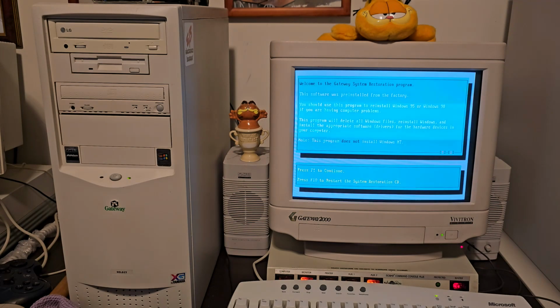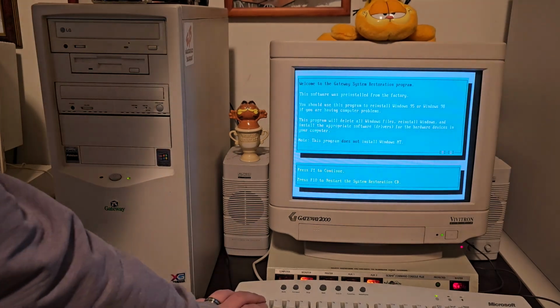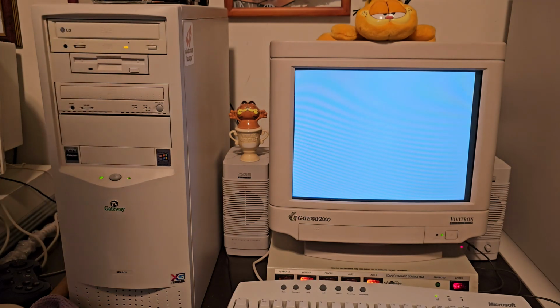Alright, welcome to the Gateway System Restoration program. This software was pre-installed from the factory, and you should have this program to reinstall Windows 95 or 98 if you're having computer problems. And of course, it'll go into the usual spiel these CDs have about how it will wipe all your data away. It does not install Windows NT, but I think it does have drivers for it on the CD, so at least you have that. So we'll press F1 to continue.